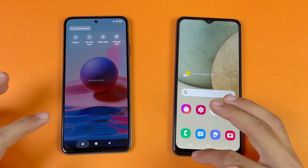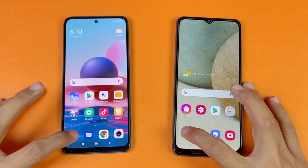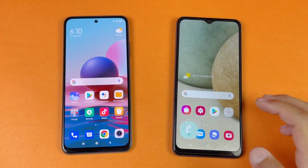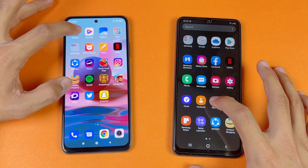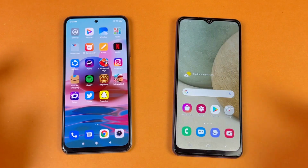So guys, everything is closed in the background. No app is running in the background, and also we have the same Wi-Fi network on both phones. The first application we have is the phone dialer, and that looks exactly the same on both phones, no difference there. So now let's see the settings on both phones. Now let's see which one is going to be the fastest one, and that is faster on the Redmi Note 10 as compared to the A12.